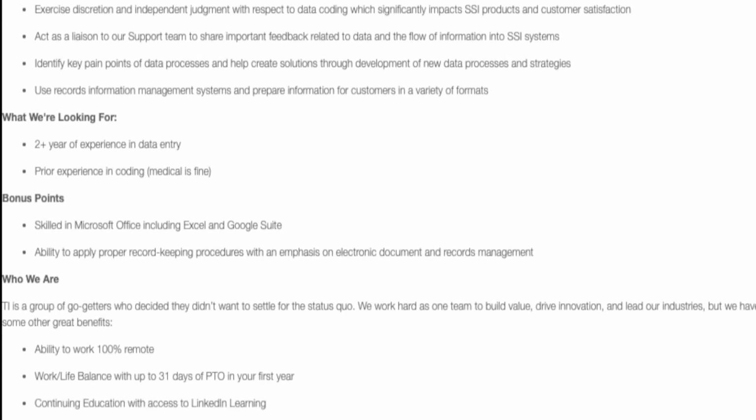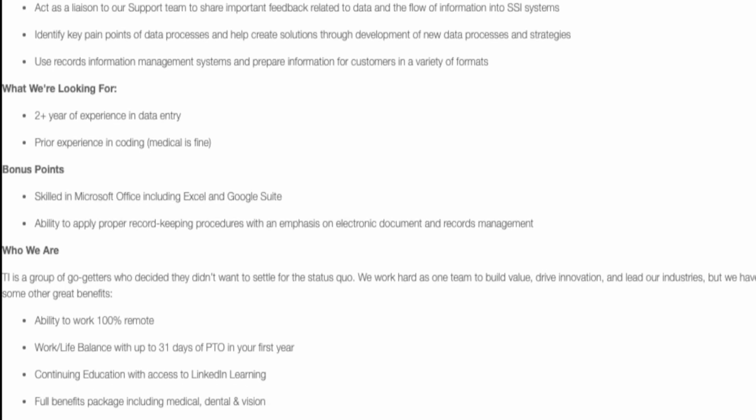The only requirements are that you have 2 years of experience in data entry and prior experience in coding. They will take medical coding, even though this is not a medical position. That is all that's actually required. No college degree. They do prefer somebody, though, that is skilled in Microsoft Office using Excel or like Google Suites. Now, unfortunately, they did not list pay for this position. Pay is always dependent on things like experience and location and will need to be discussed at the time of the interview. But besides 100% remote work, they offer paid time off, 401k, medical, dental, vision benefits, just all the things.